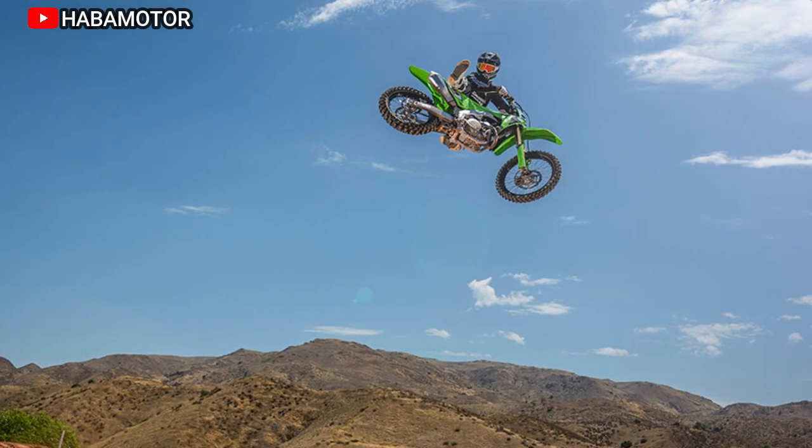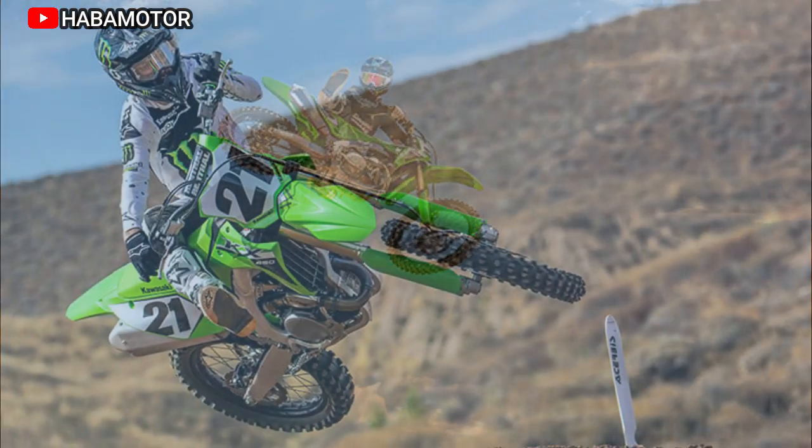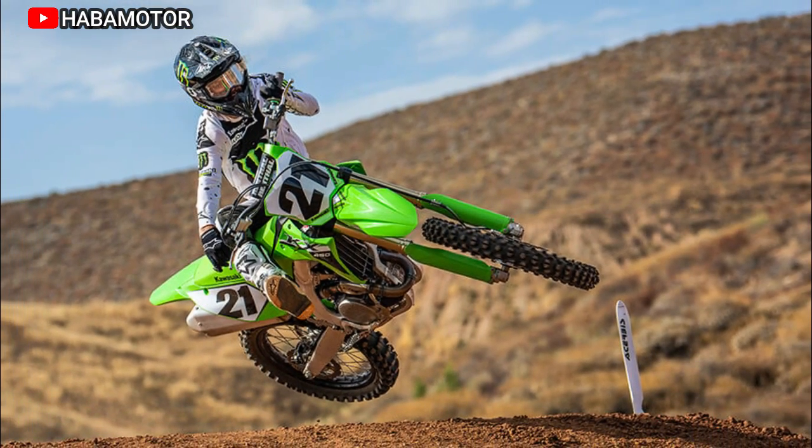Overall, the 2024 Kawasaki KX450 promises a legacy of winning with its blend of engineering excellence, power, and rider-friendly features.